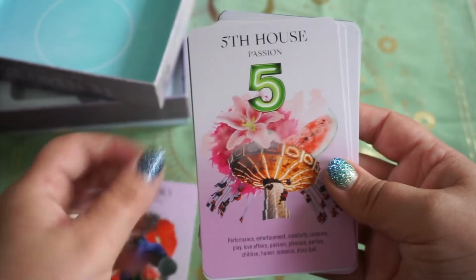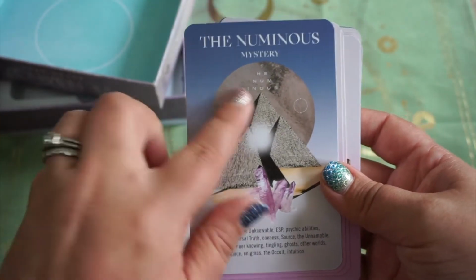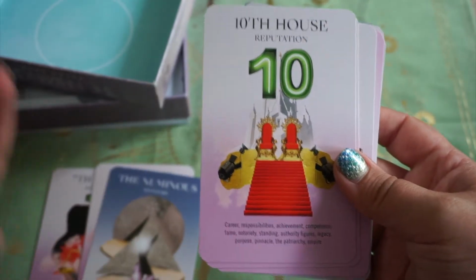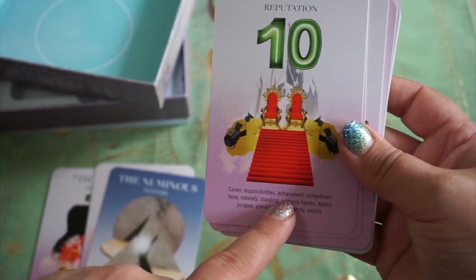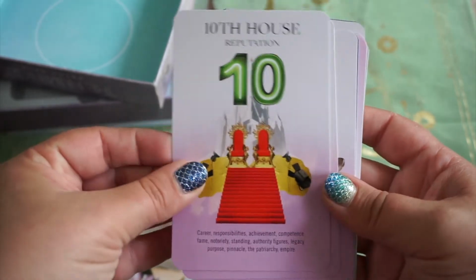So I've gone through it. You can see you have the houses, you have the signs. Here's the Numinous for mystery, and you can see a write up here on the bottom. So you could use this like an oracle deck. You could literally just pull a card and talk about, you know, the 10th house: reputation, career, responsibilities, achievement. All your keywords are down here at the bottom. So you could use it in that way.